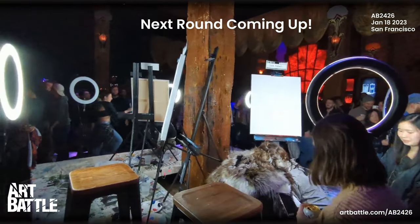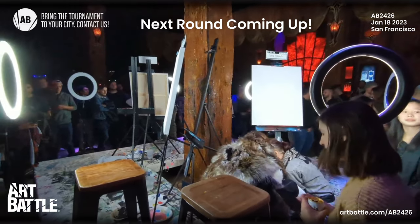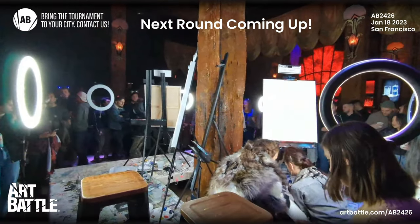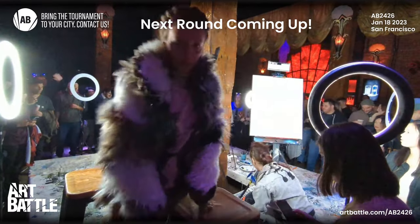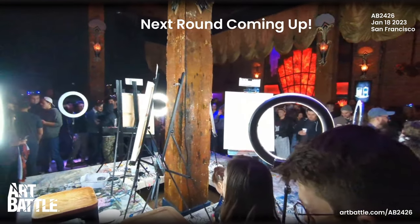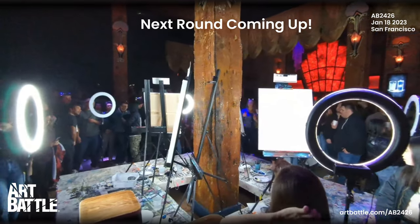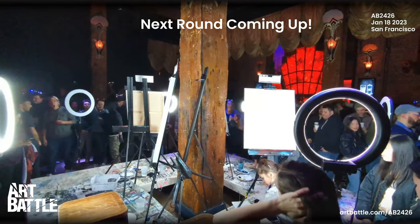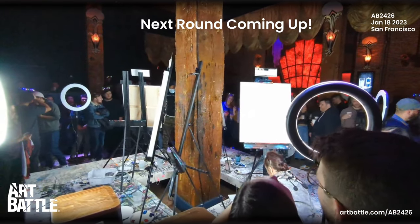We have our artists stepping up to the easels right now, readying their canvases, readying their palettes, and we will be beginning round number 3, our final round of Art Battle in San Francisco, in just a few moments. Our finalists going up to the easels are BAIA URIDIA and Gio Angeles from round number 1, and from round number 2, Mayzie M Zechini and Oxana Fursenko.